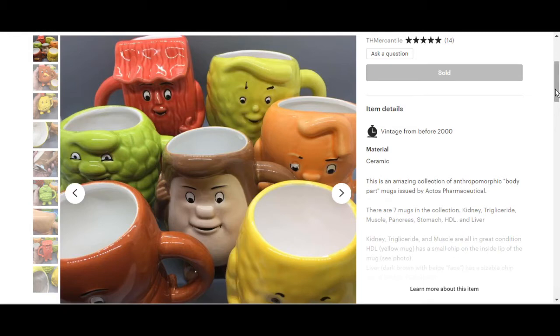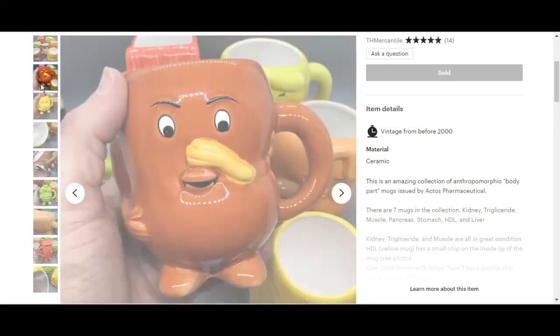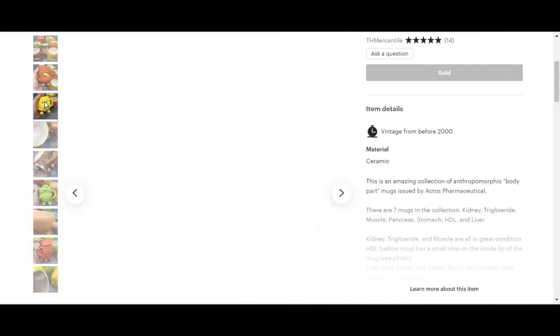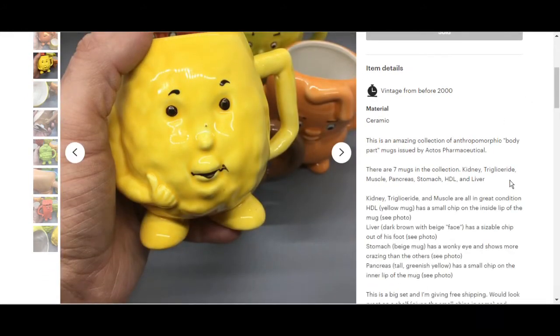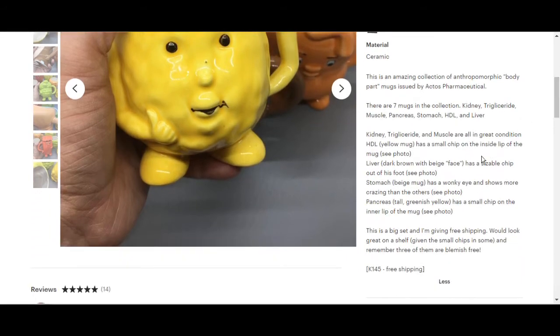Unfortunately, several of them had some level of damage. So I did try to do the best job that I could to showcase the individual pieces in both the images and also in the text, to say, okay, this is what they all look like and where they had marks. And in some cases, like in the case of the kidney, the triglyceride, and the muscle, those were in perfect condition. But of the other pieces out of the 7, 4 of them had damage. So I wanted to be respectful of that; this wasn't going to sell for the price point that some of the others were selling for, because some of these sets were selling for more than $50, but those were all in perfect condition.